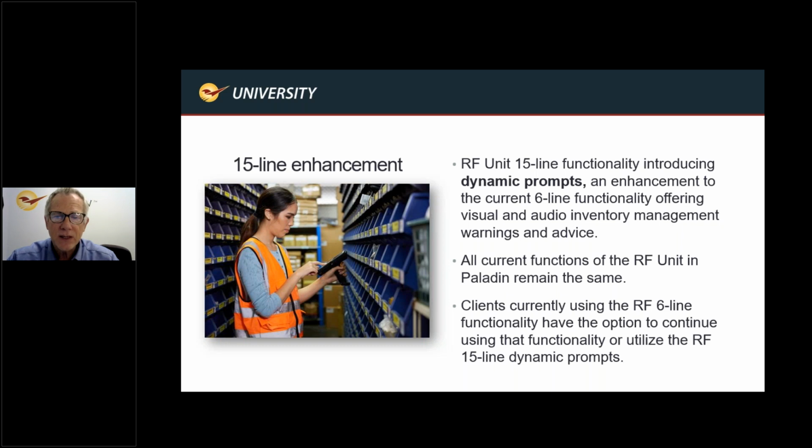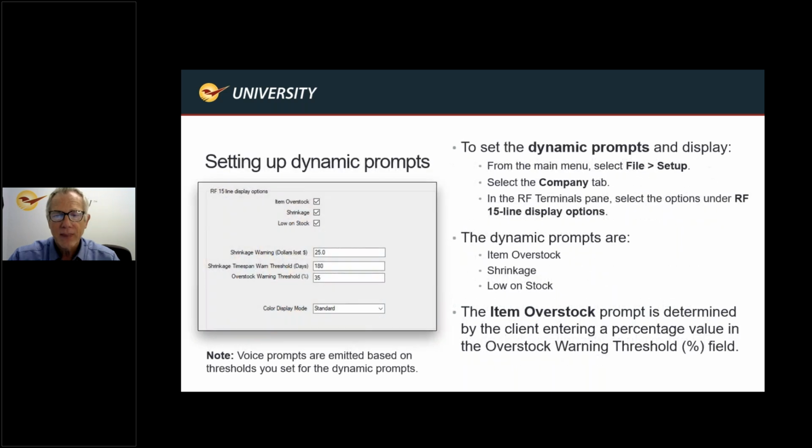It's still the same gun. It will still work. It's still going to work with the 6-line display. And clients that are using the 6-line functionality, you have an option to retain the 6-line and just keep doing what you're doing, no problem. Or you can make these changes that I'll be showing you momentarily on how to increase it to the 15-line in dynamic prompts.